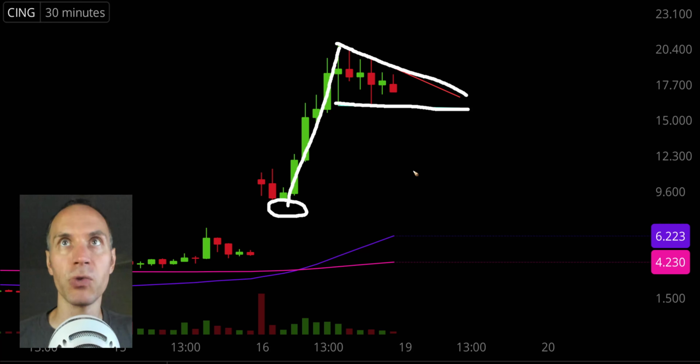So if you like these situations, if you like bull pennant patterns, then definitely keep an eye on it because this is definitely one where if you're writing a textbook and you needed an example for a bull pennant, you could throw this one right in.